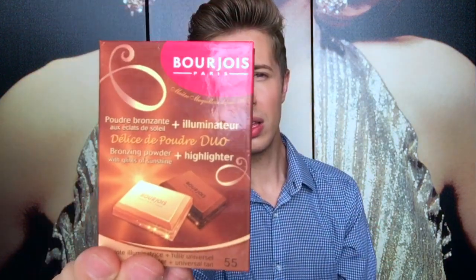Okay, on to a couple more. A bronzer slash highlighter that I really like is this one by Bourjois. This is the famous chocolate bronzer. Again, I've had this bronzer for a very, very long time. Not this actual one, but I've used this sort of bronzer for ages.